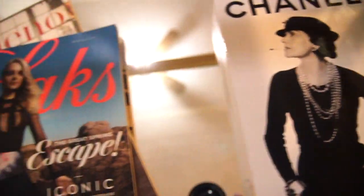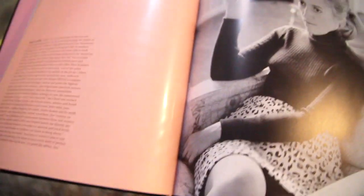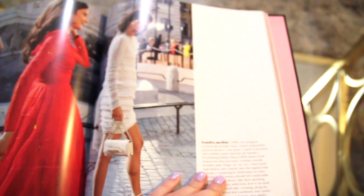Here's my collection of books and fashion magazines. Here's this book called She that I got from Kate Spade. It's basically just a picture book that talks about a lot of inspiring women throughout time, and it gives a little background info and stuff. Really fun book to read. I was really surprised that Audrey Hepburn isn't in here because she's my idol, obviously, but whatever, it's still a great book.